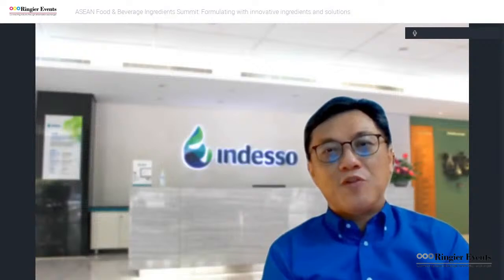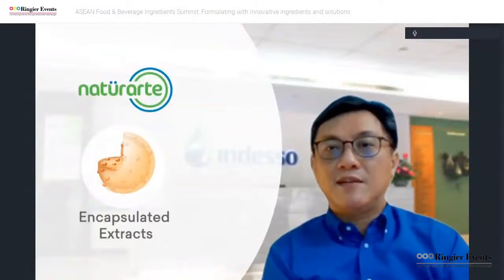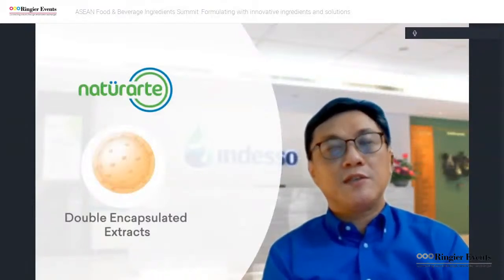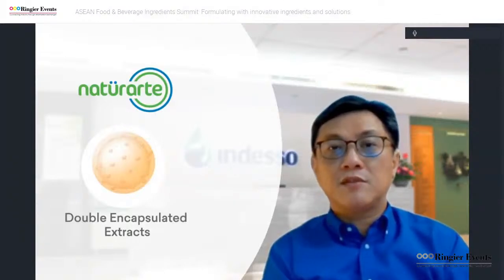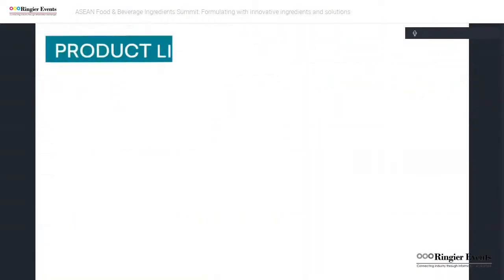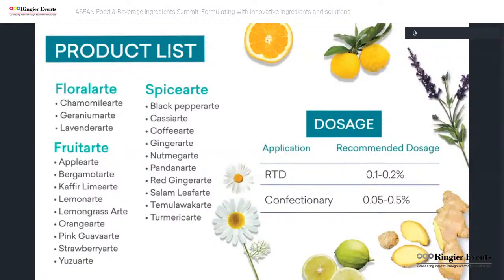You can see in the video, besides extraction equipments, we have spray drying equipments. Indesso developed Naturate, a double encapsulation technology utilizing matrices to protect the delicate materials from oxidation and other external factors such as temperatures, light, and humidity. Spray drying is the most common drying technology which can produce high-quality products without losing active ingredients while maintaining microbial safety. Naturate encapsulates natural extracts of herbs, spices, flowers, and fruits. The powders typically have a long shelf life up to 2 years, and it is water soluble.